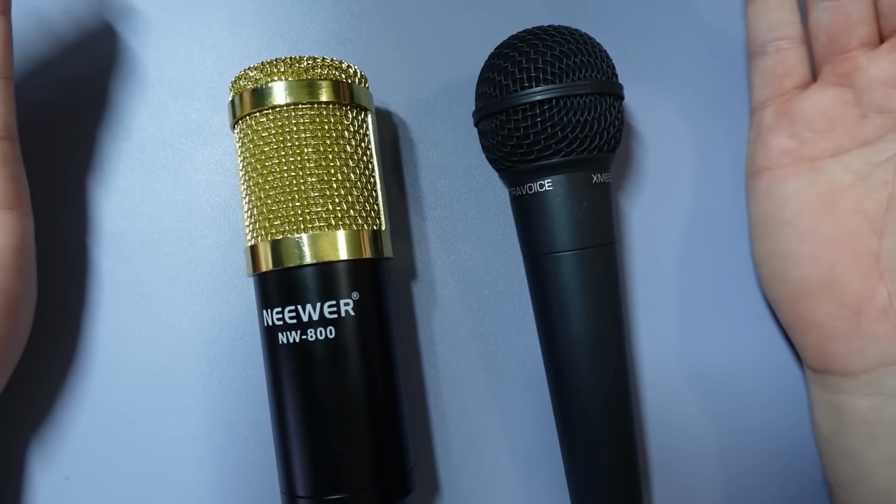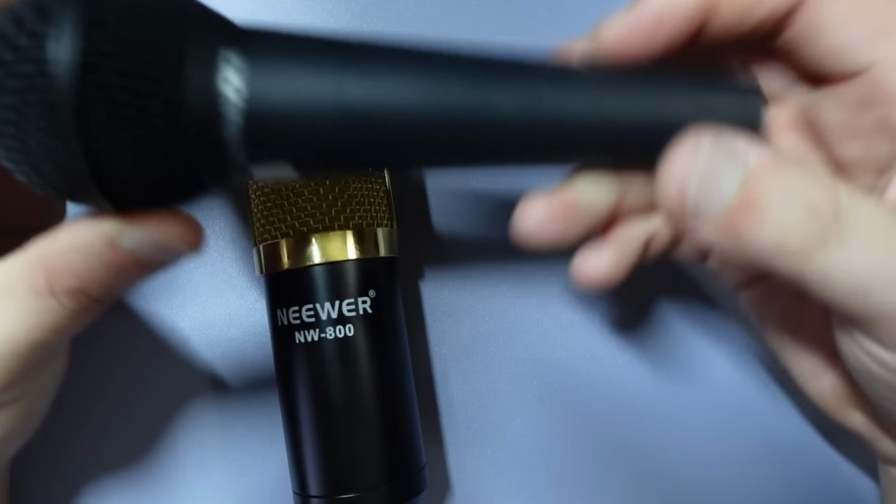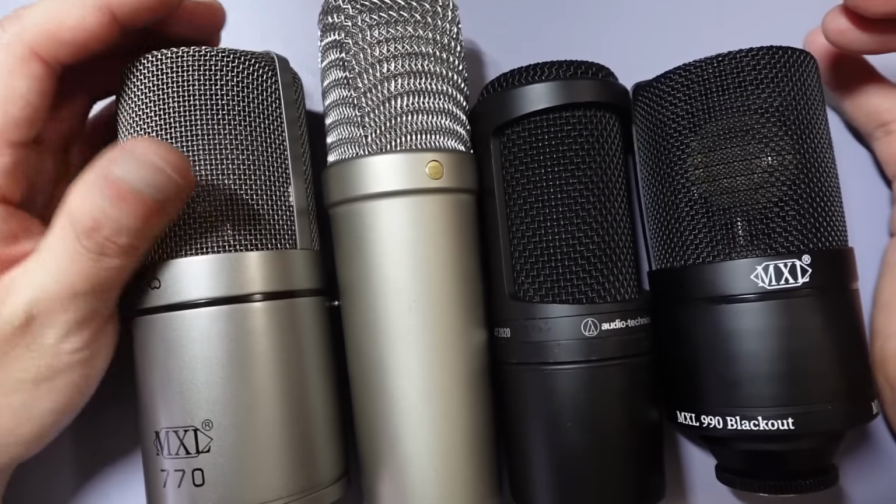Both of these microphones are going to require an interface anyway. Might as well go for the one that actually sounds good and is as good as a lot of $100 dynamic microphones. All right, next set of microphones I want to talk about.